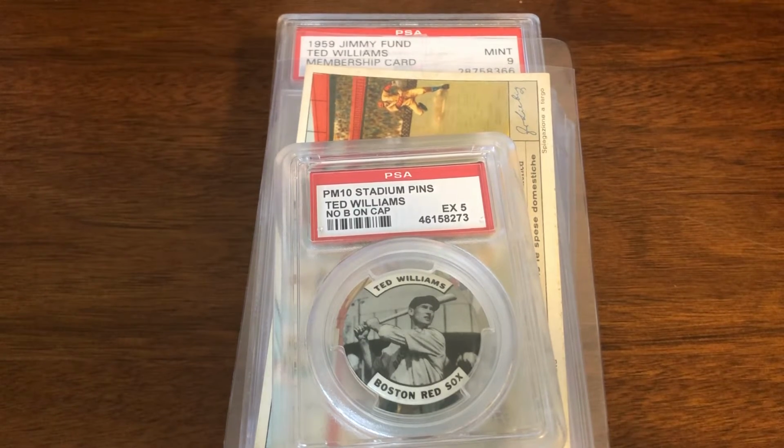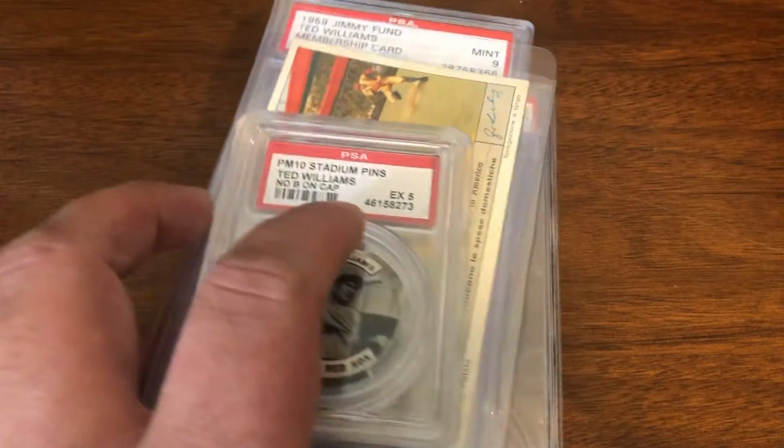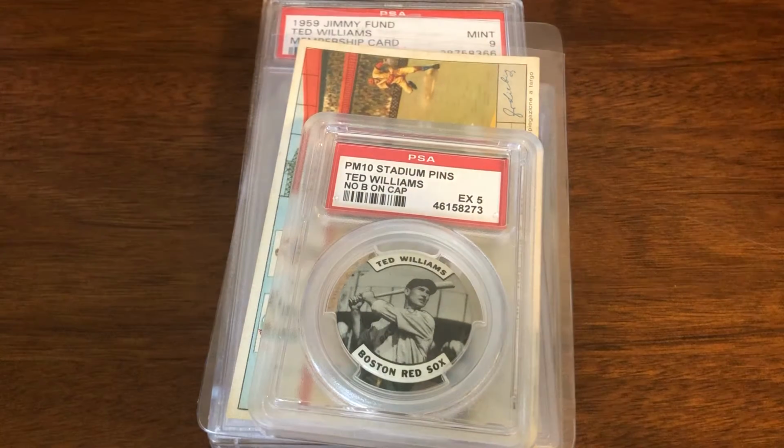Welcome back. So I got a few packages in the mail. We actually have one trade and two purchases. First up, obviously there's some things that are not part of the PC that are sitting in front of you, and that's some Ted Williams items.